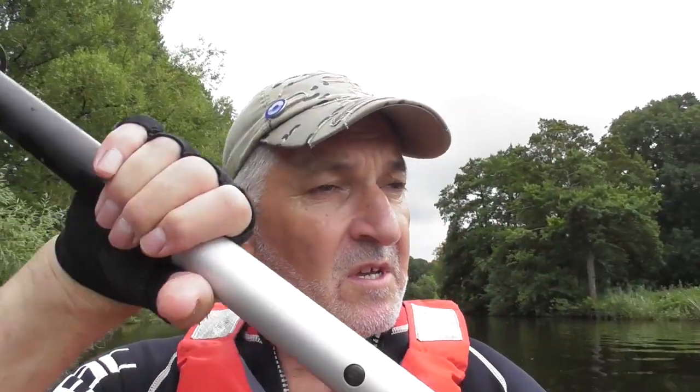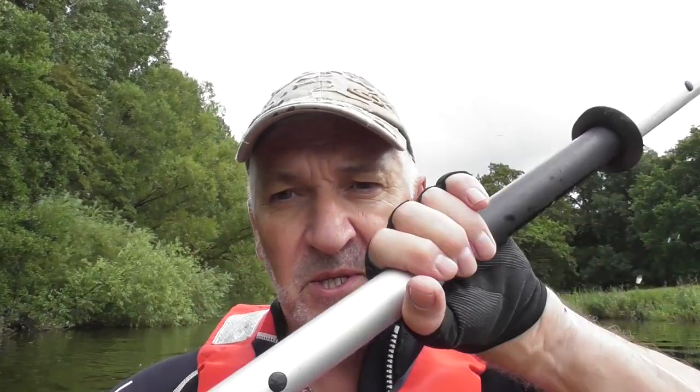The land on the starboard side here belongs to Newby Hall, and Newby Hall goes back to the 17th century. So a mansion house that has been added to over the years, and one of the people that added quite a bit to it was Robert Adam, the kind of landscaper and interior designer of the day. And apparently the staterooms and things are quite something.